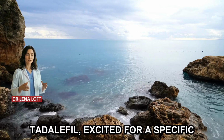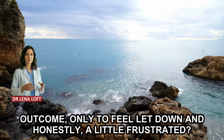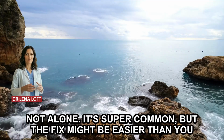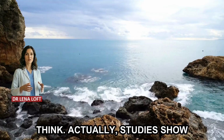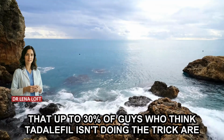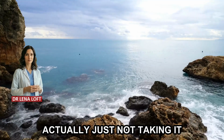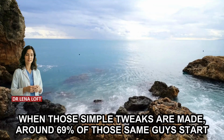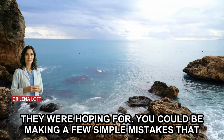Have you ever popped a tadalafil, excited for a specific outcome, only to feel let down and honestly, a little frustrated? Trust me, you're definitely not alone. It's super common, but the fix might be easier than you think. Actually, studies show that up to 30% of guys who think tadalafil isn't doing the trick are actually just not taking it quite right. When those simple tweaks are made, around 69% of those same guys start seeing the awesome results they were hoping for.